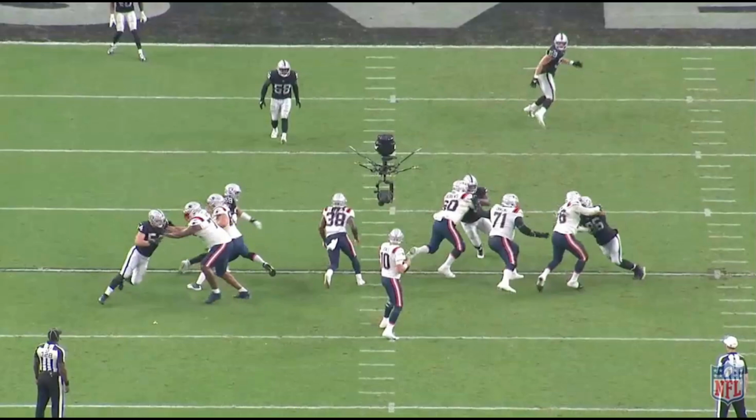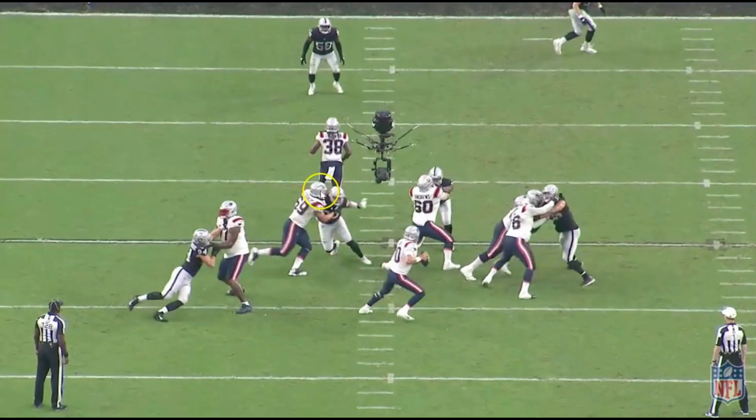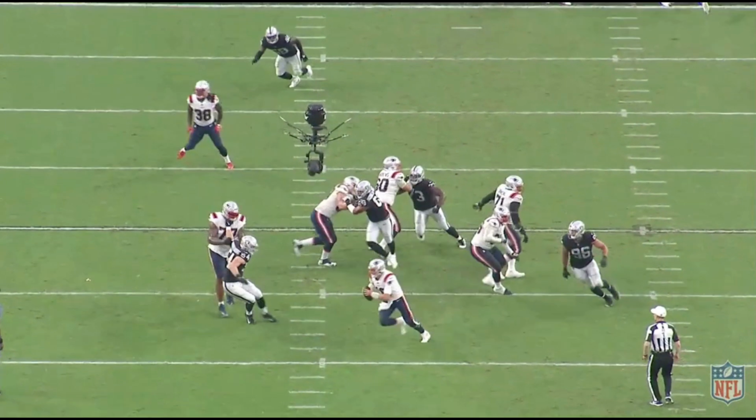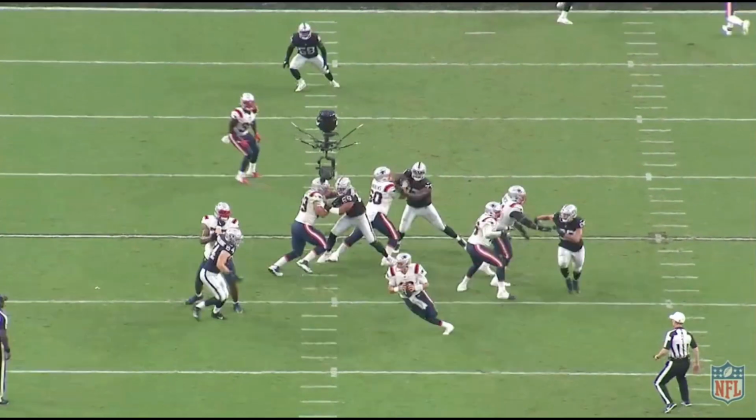Strange does a fantastic job turning his hips, getting that right hand wide, punching and shutting it down. That's such a great job by Strange. And of course, even the quarterback thought to himself that this guy's about to get some pressure, and Strange absolutely shuts it down. That's such a great job by the left guard.